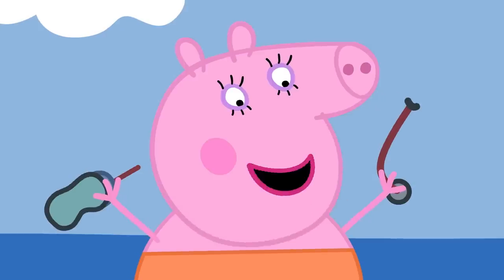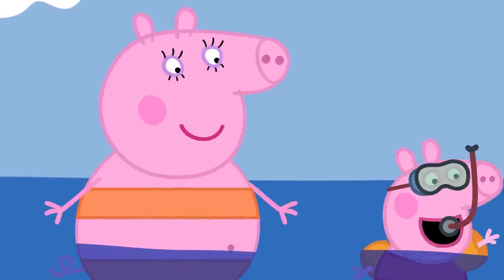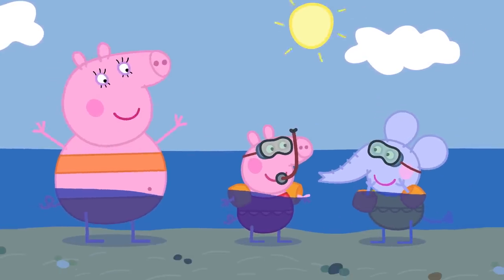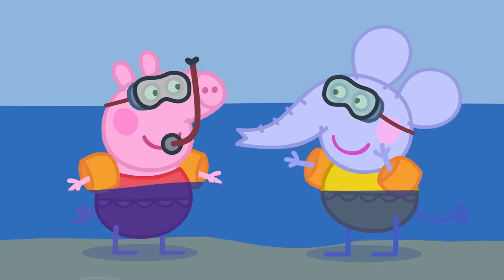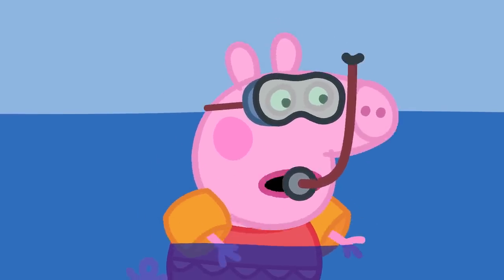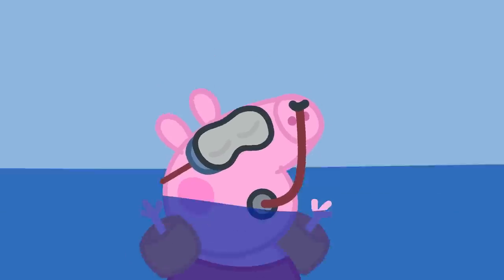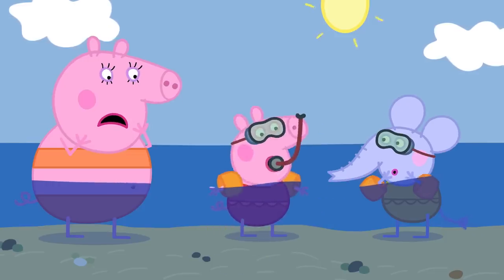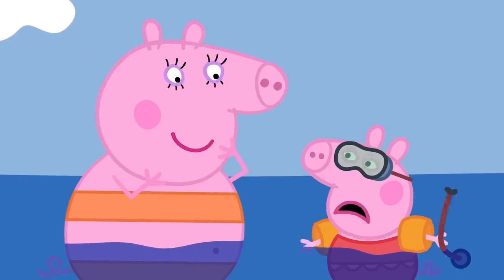Ta-da! This long tube goes in your mouth and means you can breathe underwater. Like Emily's trunk. Exactly like Emily's trunk. Why does your voice sound funny, Peppa? It's my snorkel. It means I can breathe underwater like you. Look. No, Peppa. Yuck. Oh, Peppa, you must be careful.